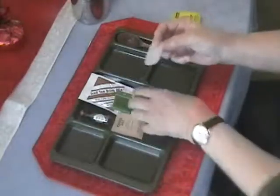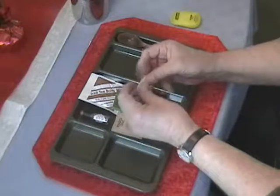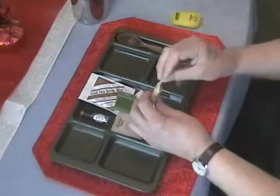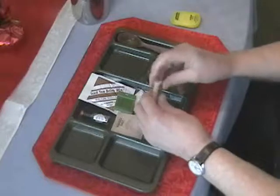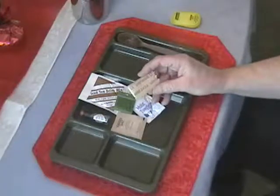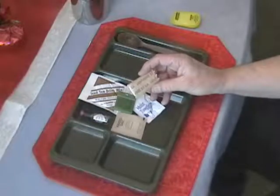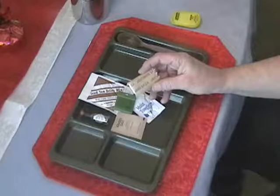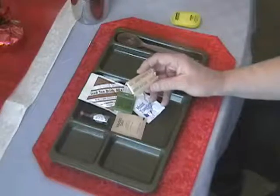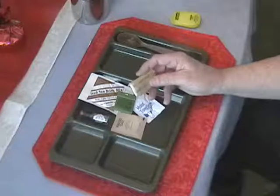So, what I like to do is fold one in half, like so, and tuck it inside the envelope for the toilet tissue. That way, you have some soap to wash your hands with if you feel like doing that after you do your business or after you use the toilet tissue as a napkin or whatever other purpose. There's a means of washing your hands with actual soap.